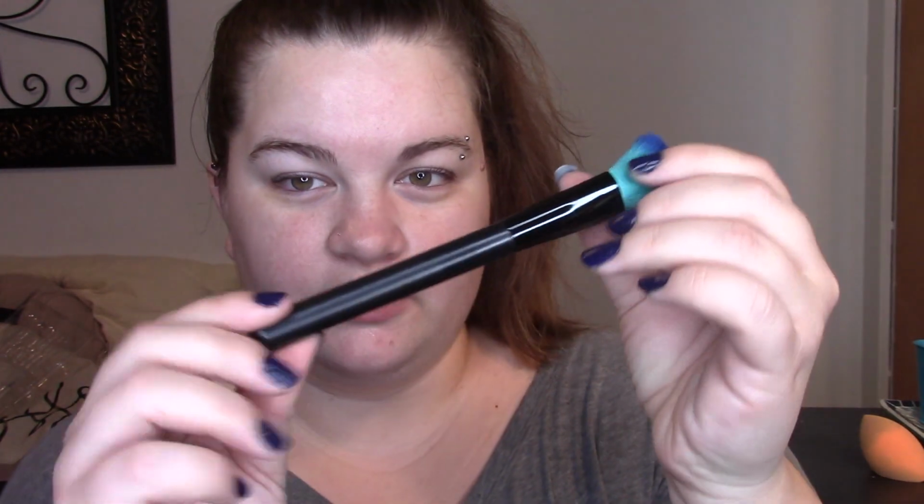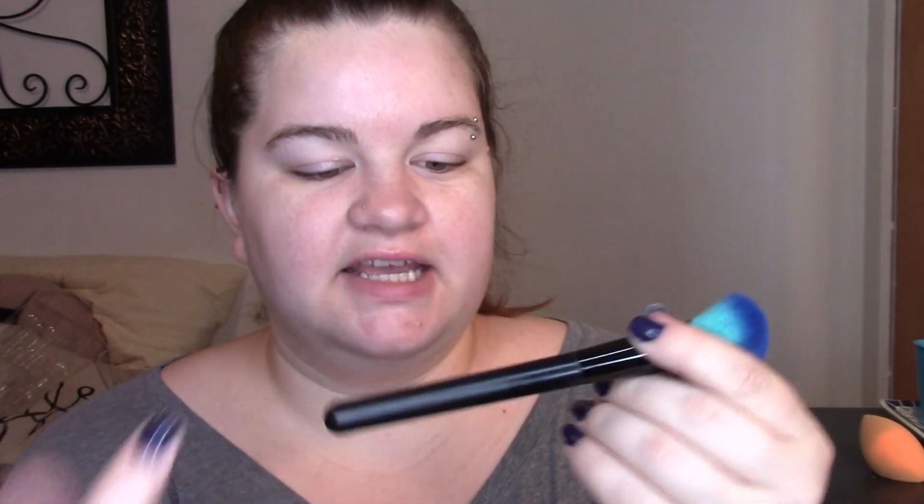One thing I'm noticing in all of these, it's a little bit of a downside, is that none of them are labeled what they are. Sometimes you can get brushes that say contour or whatever on the sides. These don't do that. They just have them listed on the back of the box.